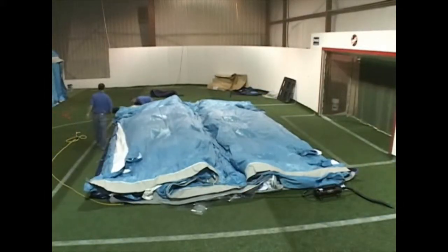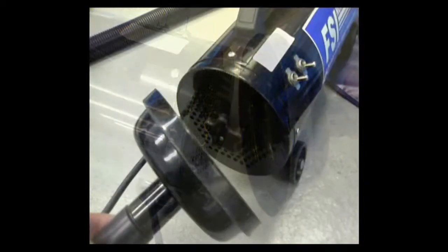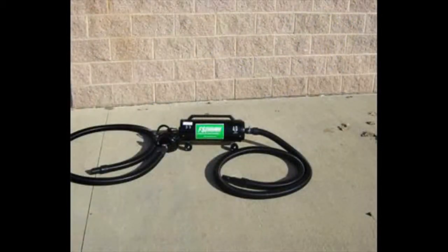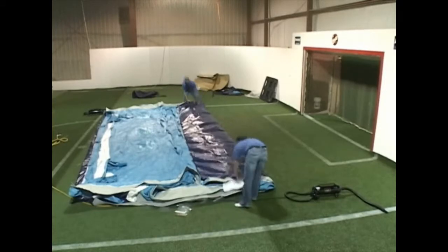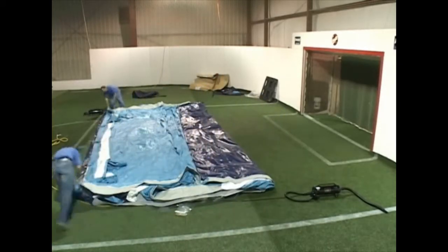Now, simply loosely connect the deflation cap and hose supplied with the inflator deflators to the suction end of the unit and turn the power on. Insert the hose end into the open valve and turn the power on, and deflation will commence and requires little attendant oversight. Once completely and fully deflated, the unit is ready to be packed away in the same manner it was received.